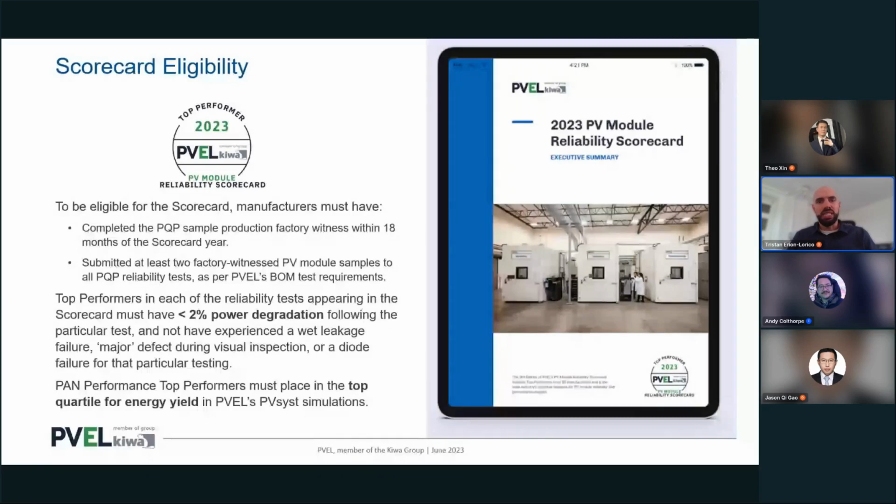And to be listed as a PAN top performer, and that's the module based on module performance and energy yield, modules must place in the top quartile for energy yield in our PVsyst simulations when using the PVEL measured PAN file.